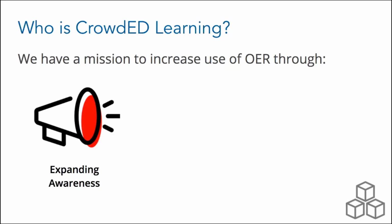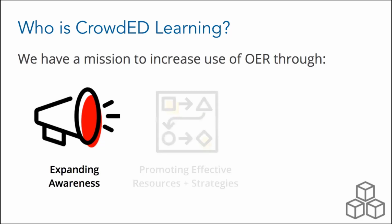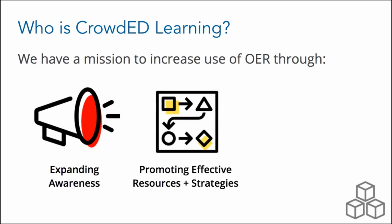And SkillBlox is sort of one answer to trying to overcome one of those barriers. But our work really focuses on, first and foremost, expanding awareness of the resources that are actually out there. So we do that through things like surveying teachers and finding out what open education resources teachers are using with students, in particular adult educators.